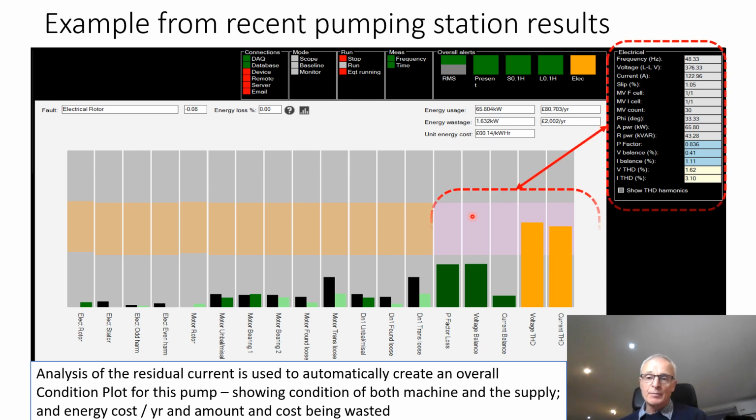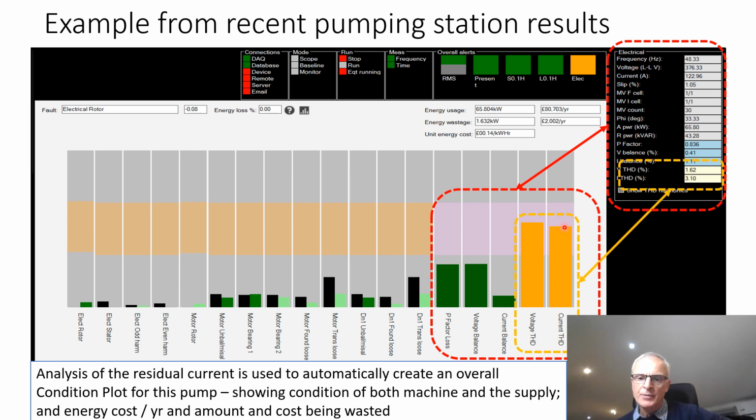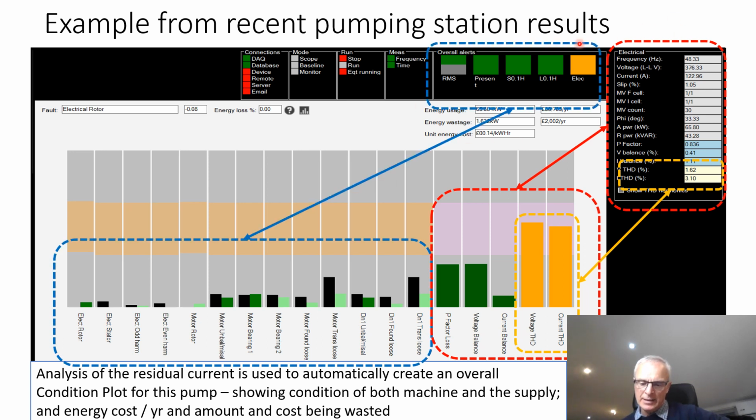So just to build that in, the electrical parameters here, we can see current and voltage THD, total harmonic distortion, they're amber. You can see the 5 bars here are represented by these 5 parameters: power factor, voltage balance, current balance, voltage and current THD. And the color codes correspond. We're also providing other information on things like frequency, 48.33 Hertz, as we saw before. It's an inverter driven machine, and so on. So those all relate to the electrical supply. These two that are highlighted, corresponding to these 2 bars that are highlighted, that's just showing how these things are linked. The machine parameters we've already described are linked up here. So that's effectively covering how the whole system works.